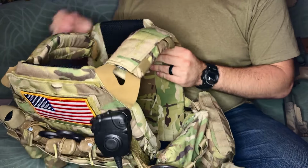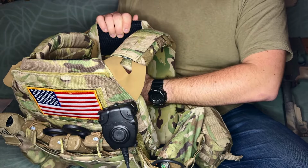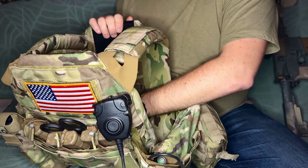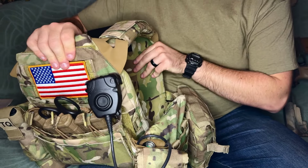So the JPC is super simple. There's no real padding on the inside like you get with other carriers like the ABS, the Faro, some of the equivalents. It's kind of just right up against your plate. So speaking of plates, I have Hesco M210s in here. This is a large JPC.